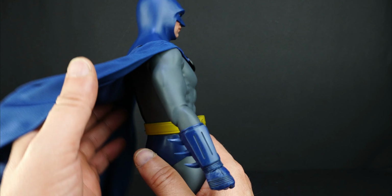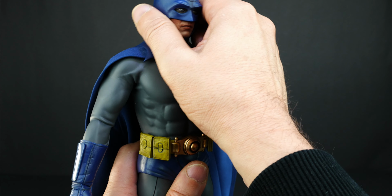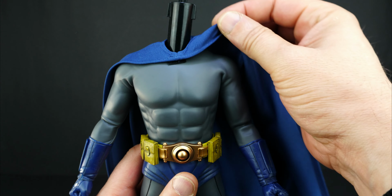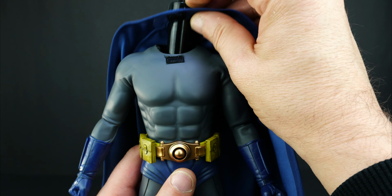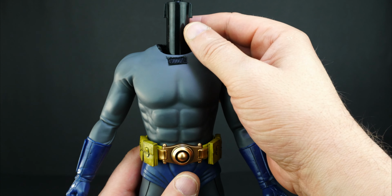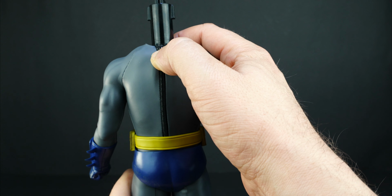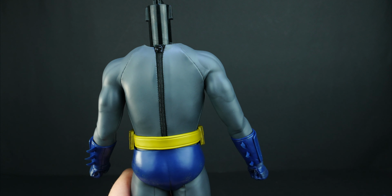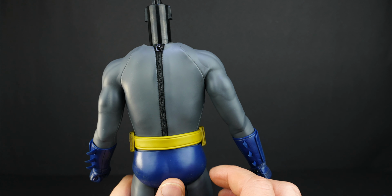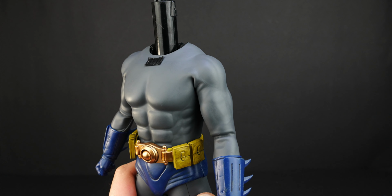And looking at the back of him there, we do have a zip. Let me actually pull this head sculpt off and we get a better look at that. There we go. Same design as the 89 Batman, as you can see there, for how the head sculpt goes on. The neck peg goes up into the sculpt, and there is a zip running all the way up the back of it there, just for getting the suit on and off, I suppose. Covered up by the cape, so no big deal, not the end of the world.